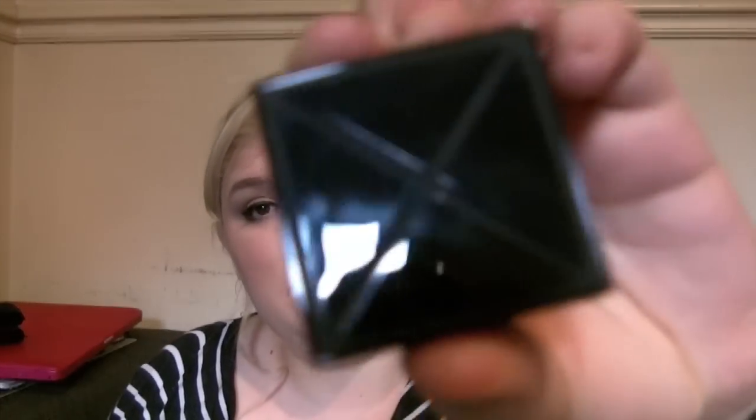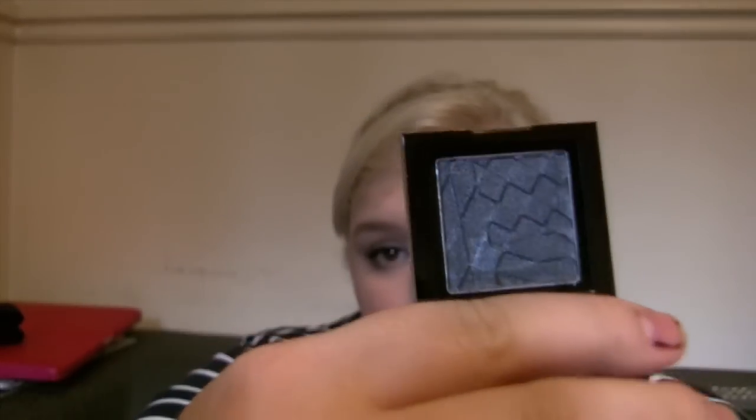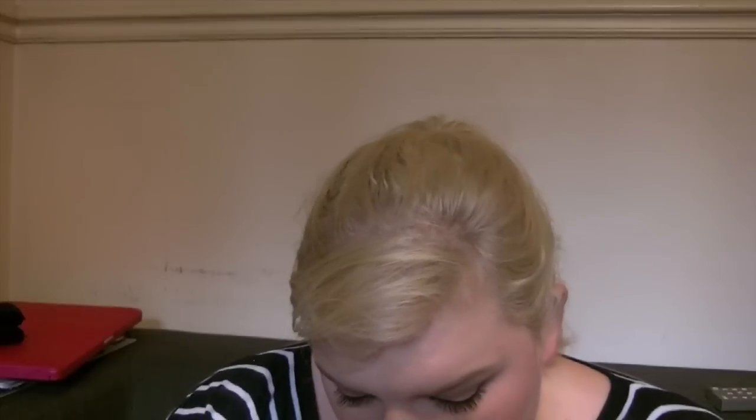But the other two things that I bought were the, what are these called? The Metal X cream shadows. Mostly just because they were the cheapest of all the things in the heavy packaging, and I love the pattern. So this one is in Obscura, like Camera Obscura, for all you photo geeks out there. And then this one is called Ardent.